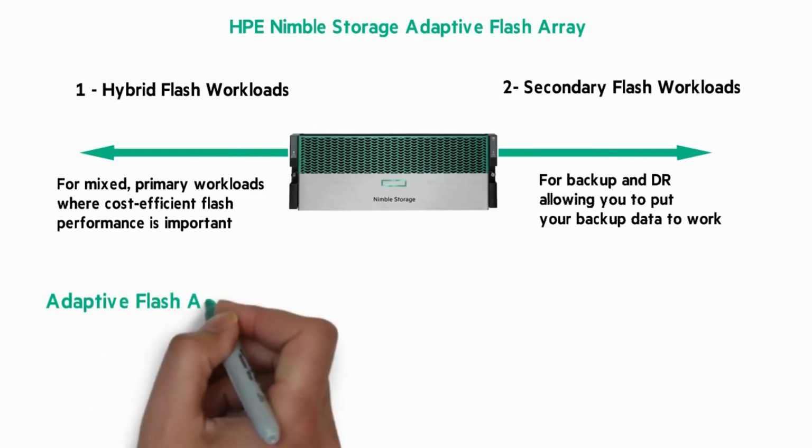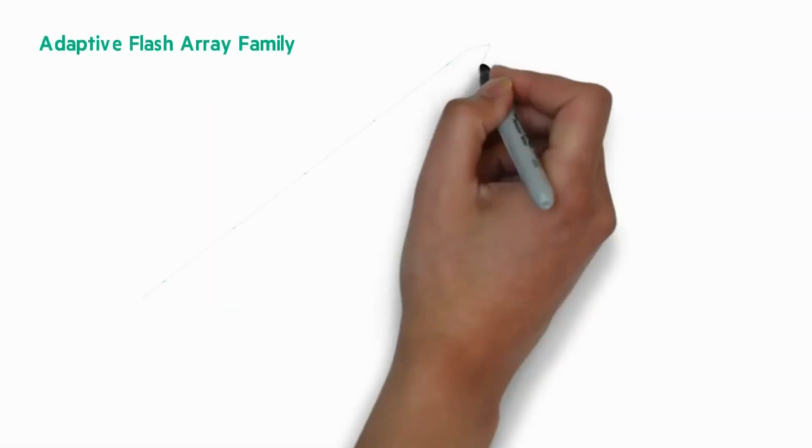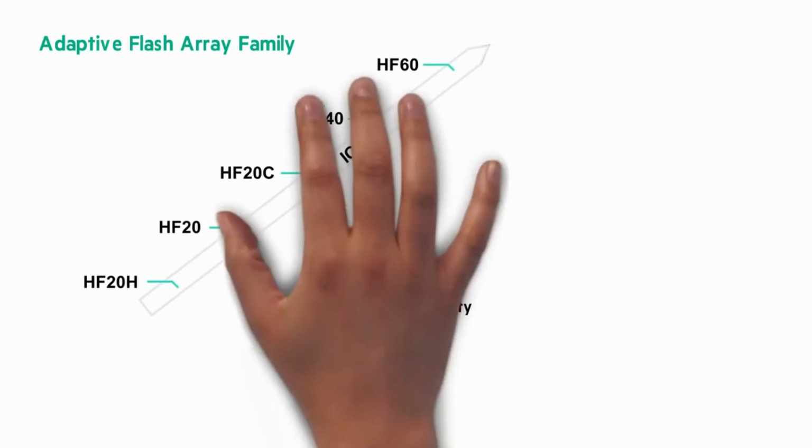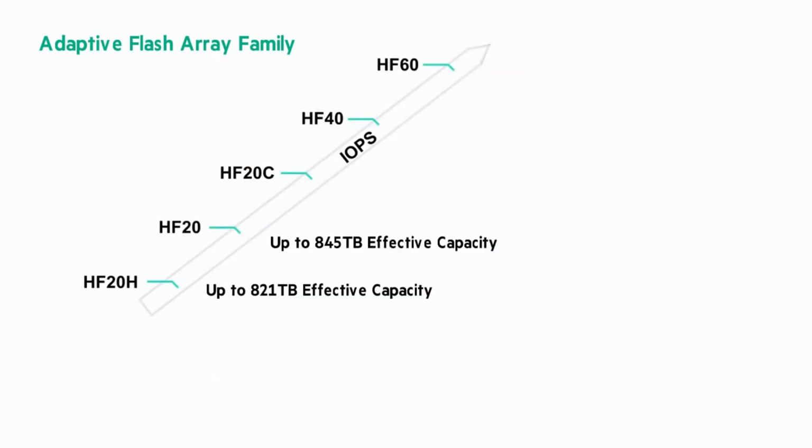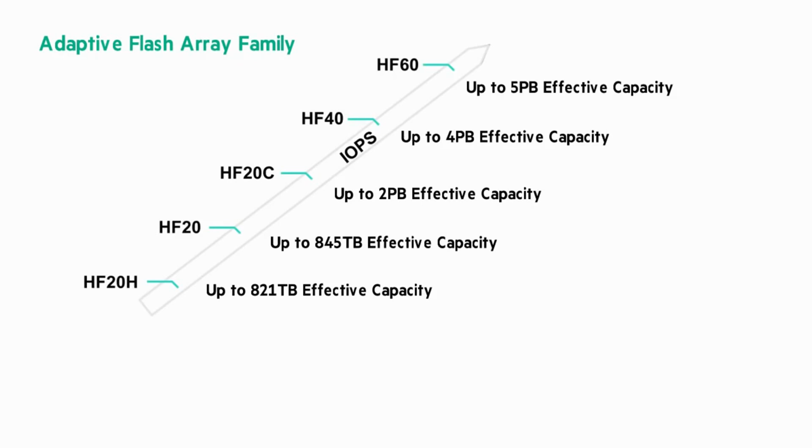Again, let me tell you the products here. At the entry is the HF20H, with up to 821 terabytes of effective capacity. The HF20 has up to 845 terabytes, and the HF20C is a bit different. It doesn't support dedupe, but is cost optimized for workloads that compress but don't dedupe. You can see the HF40 has 4 petabytes and HF60 has 5 petabytes of effective capacity. And again, as you go up this scale, they all have increasing performance and capacity.